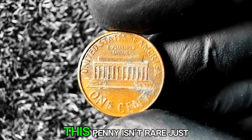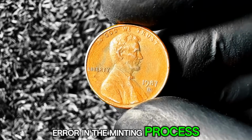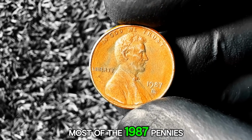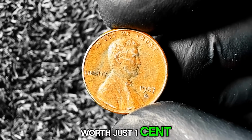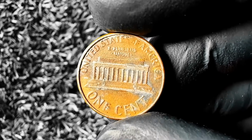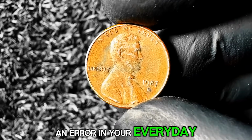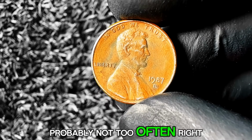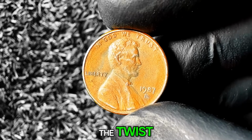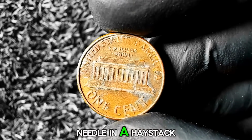Here's the kicker. This penny isn't rare just because it's old. It's rare because of an error in the minting process that led to the 1987 Demint Mark Penny being a unique specimen. Most of the 1987 pennies you'll come across are common, worth just 1 cent, but a small percentage were struck with an error that makes them incredibly valuable to collectors. Now, I want you to think for a moment. How often do you come across an error in your everyday life? Probably not too often, right? This makes finding a rare coin like this even more thrilling. But here's the twist. These pennies are not easy to find, and most people overlook them. If you think it's a needle in a haystack, you're right.